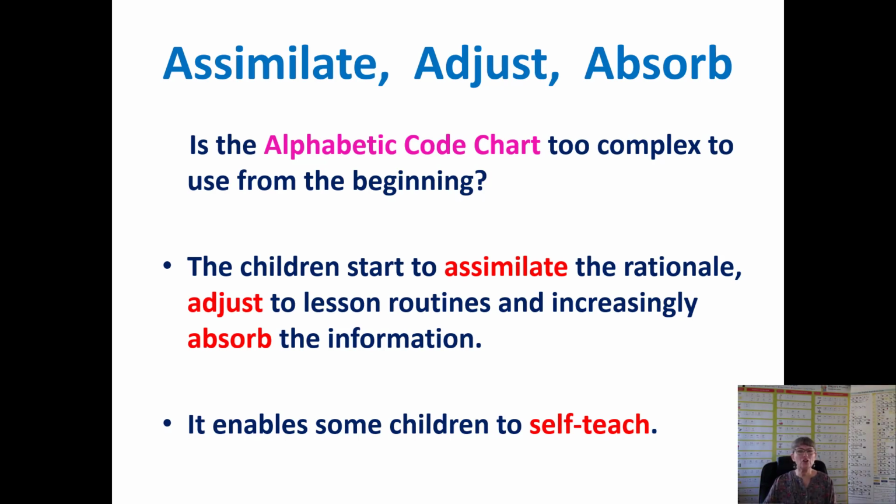Now, is the alphabetic code chart too complex to use from the beginning? Yes, it is. You're not just showing the children that chart saying, right, you understand about this chart, but you start to model, and in the very first lesson you can point to the sound and tell them about the slash marks denoting the sound, and you point to the letter shape S that you're beginning to teach them and say, today children, I'm going to teach you this. And each day you look at what you've taught and you point to the next bit that you're going to teach. And in this way the children start to assimilate the rationale, adjust to the lesson routines, and increasingly absorb the information.